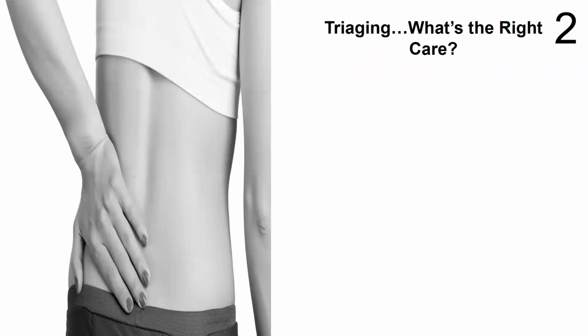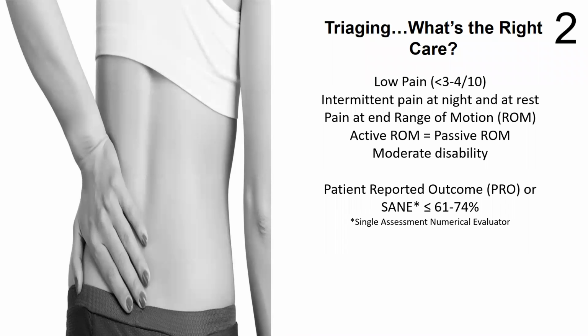The second bucket are patients who are in slightly different places. Their pain's lower, it's intermittent. Intermittent pain is a really significant thing. Intermittent pain tends to mean that there's not an inflammatory status. Inflammation doesn't turn on and off, it's either there or it's not.